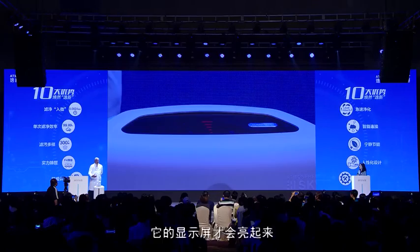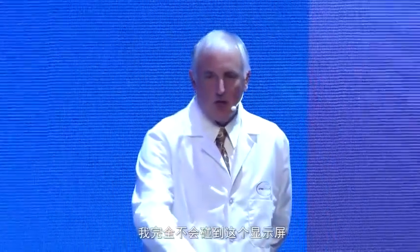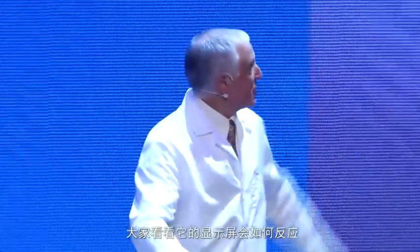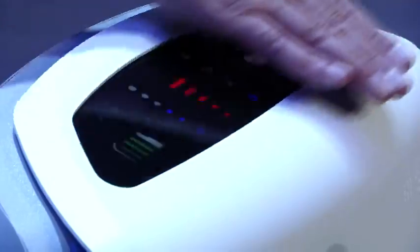We've got sensors in there so when you approach the unit, it will come alive. As I will just demonstrate here, I'm not going to touch the display. I'm just going to get close to it. We're going to try to show it on the camera here and just watch the black portion of that display. I remember it's magic.